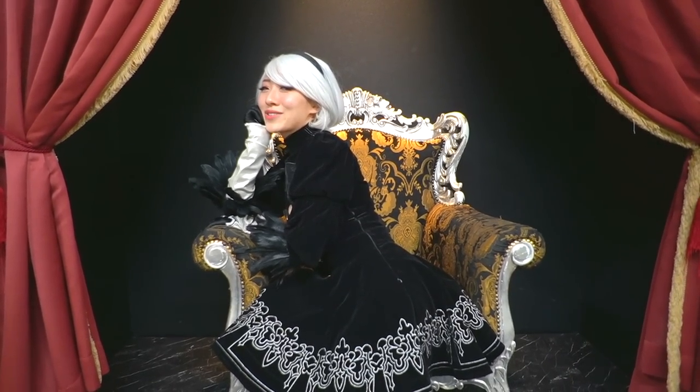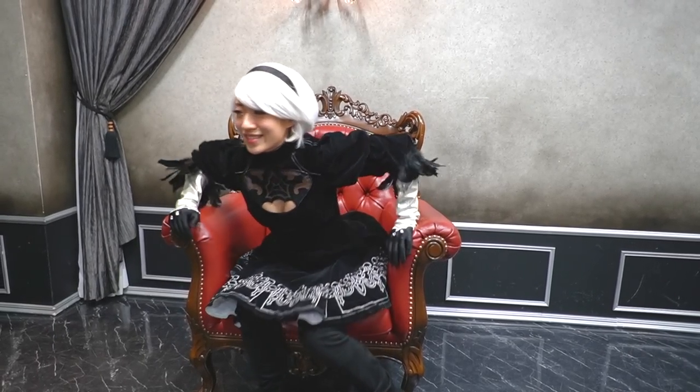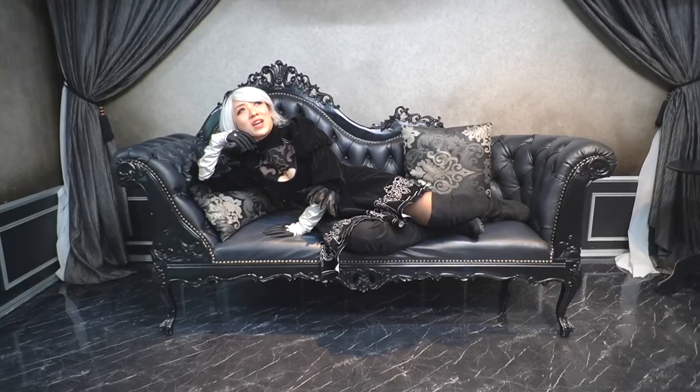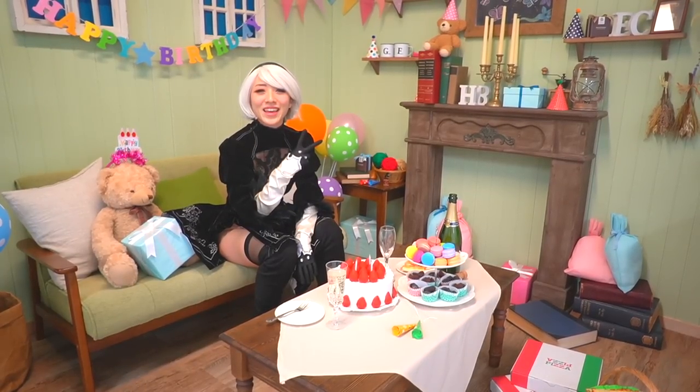I want this chair in my house. No way, I want this chair in my house. It's another bed. Happy birthday to me!